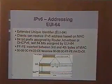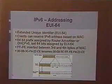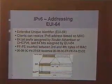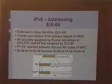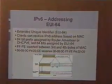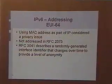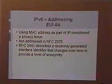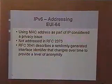EUI-64, this is how, for the most part, it's determined what your FE80 address is. It's mostly based on your MAC address. And FFFE is inserted in between the 3rd and 4th bytes of the MAC. And 000B3CF422CE becomes this. Using the MAC address for your IP address has been considered a privacy issue. It's not addressed in the RFC, so they came out with another RFC that addresses the privacy issues and actually randomizes the IPv6 address.